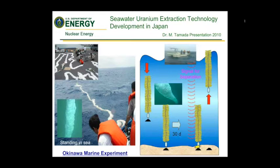What they did is just sink an absorbent material, like a kelp, and then put a remote control device at the bottom. And then after 30 days floating in the ocean, they send a signal. So the absorbent material will float to the surface and then they collect it. So in this case, on the left-hand side, you can see they start collecting this absorbent material.